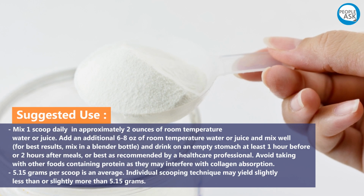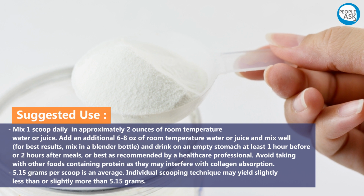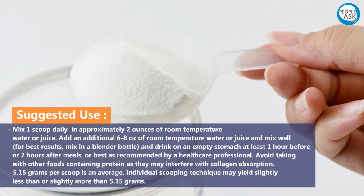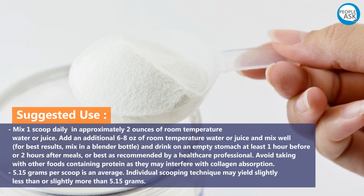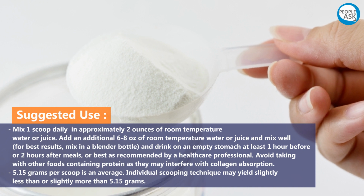Suggested use: mix 1 scoop daily in approximately 2 ounces of room temperature water or juice. Add an additional 6 to 8 ounces of room temperature water or juice and mix well. For best results, mix in a blender bottle, and drink on an empty stomach at least 1 hour before or 2 hours after meals, or as recommended by a healthcare professional. Avoid taking with other foods containing protein as they may interfere with collagen absorption.